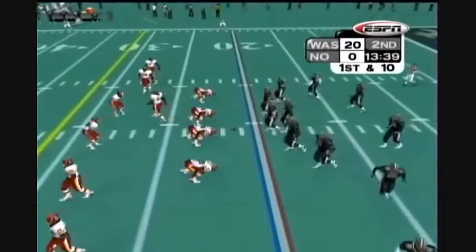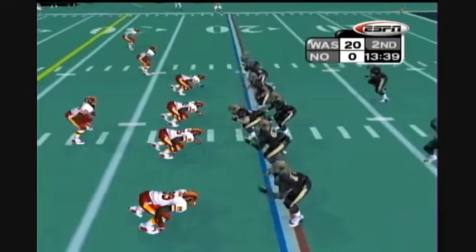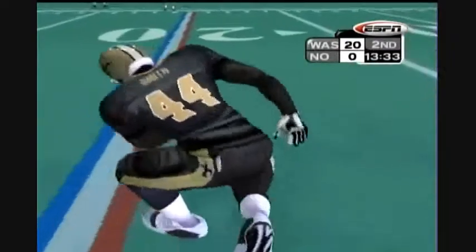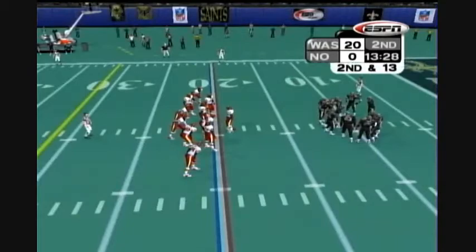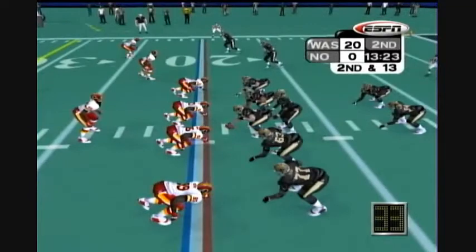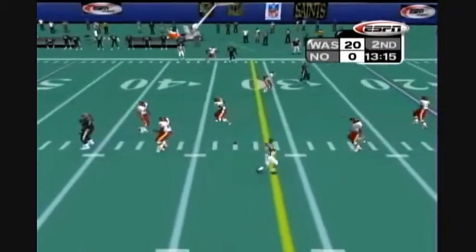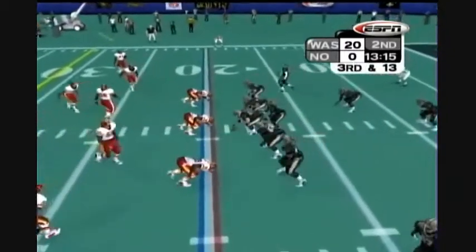First and 10 at the 21-yard line. The D shows a 4-3. The pitch to Smith. Nowhere to run. They lost a few yards on that play. Second and 13. The D shows a 4-3. Set. Cut. Looks like play action. Good defensive play. Incompletion. Third down and 13 for the first.